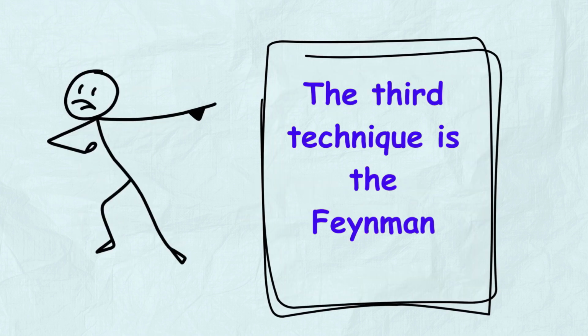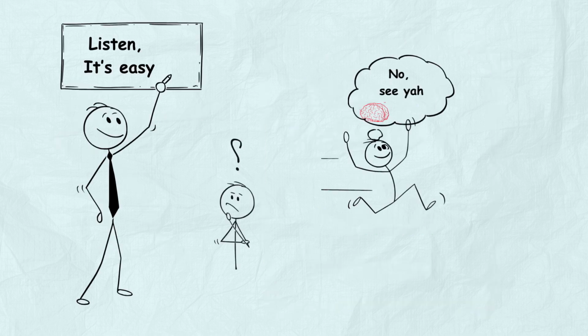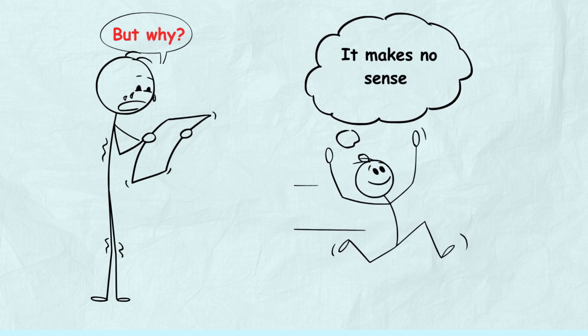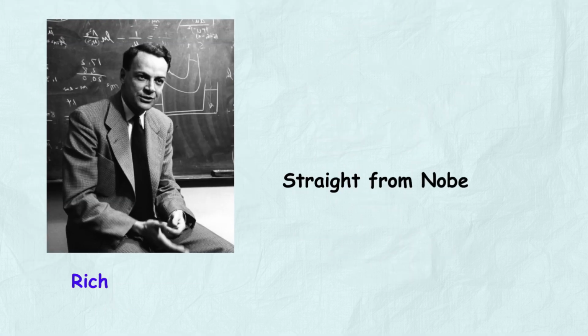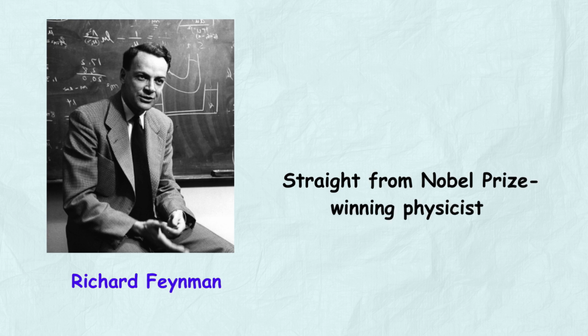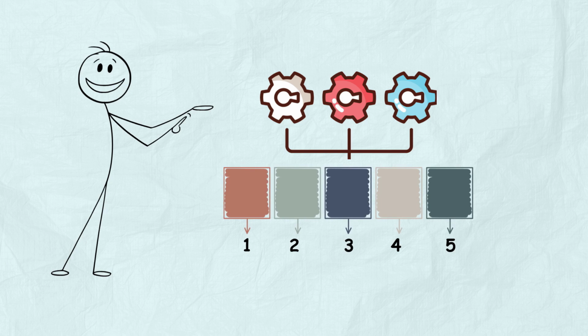The third technique is the Feynman technique. If you read a topic but can't simply explain it to a 5-year-old, you probably don't really understand it. That's not an insult, that's wisdom. Straight from Nobel Prize winning physicist Richard Feynman. The Feynman technique is all about breaking complex stuff down.